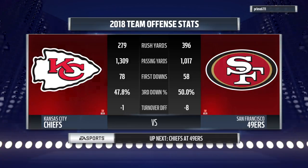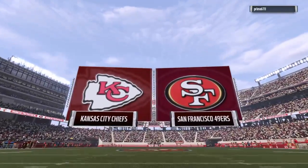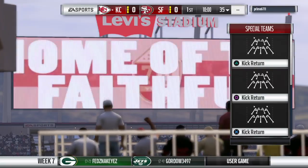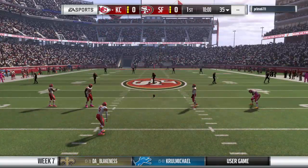Everybody, I'm Larry with the NFL on EA Sports. We've got a matchup today where the focus will be on the passing game. The 49ers are top 10 at defending the pass, and they'll be going up against the Chiefs, who will need to solve that secondary. With that, let's get out to Levi's Stadium in Santa Clara.